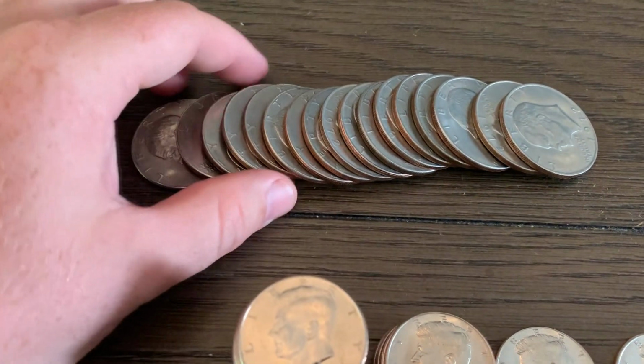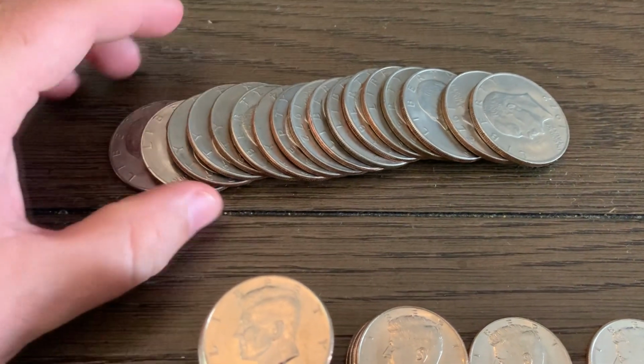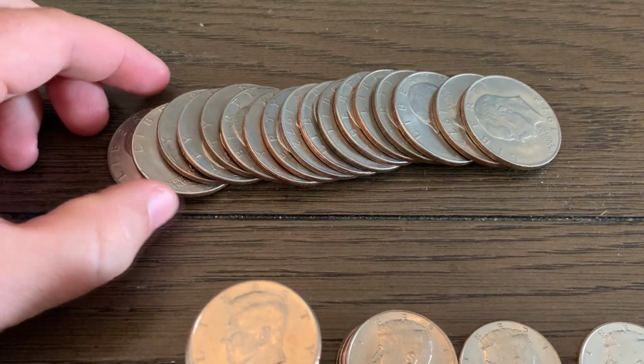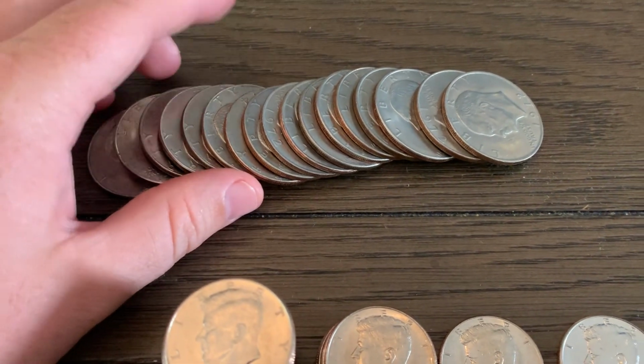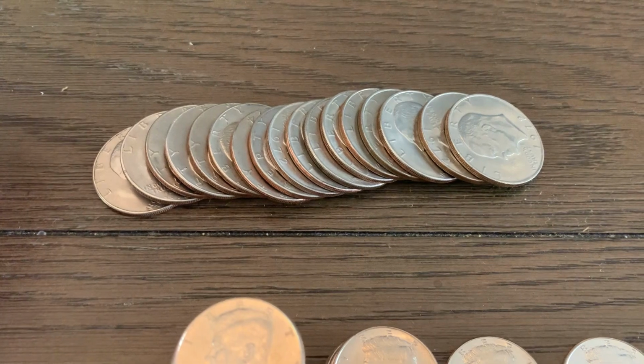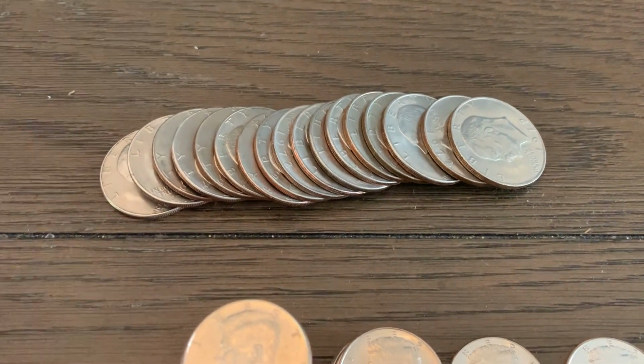And you don't run into these guys very much anymore. Nothing too special out of them. And a lot of them 1972 in here, both Philly and Denver varieties. But I told you at the beginning I had something special.